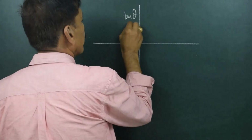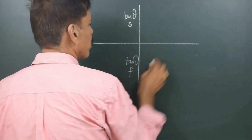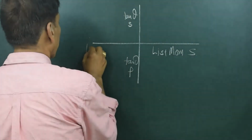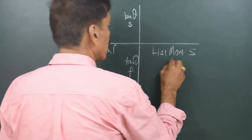Tan theta starboard, this is tan theta port, listing moment starboard, listing moment port. So this is tons meter.